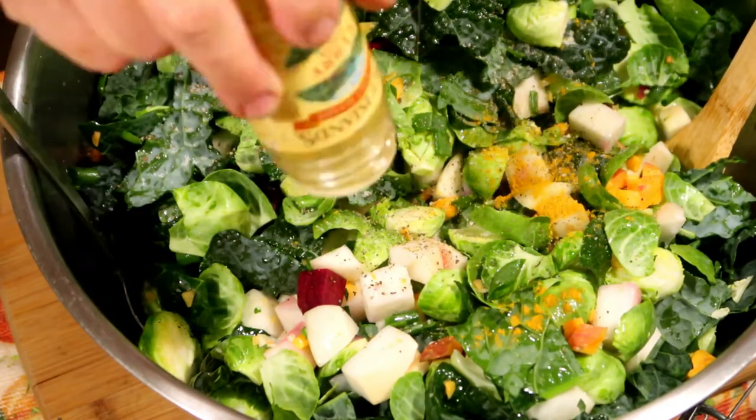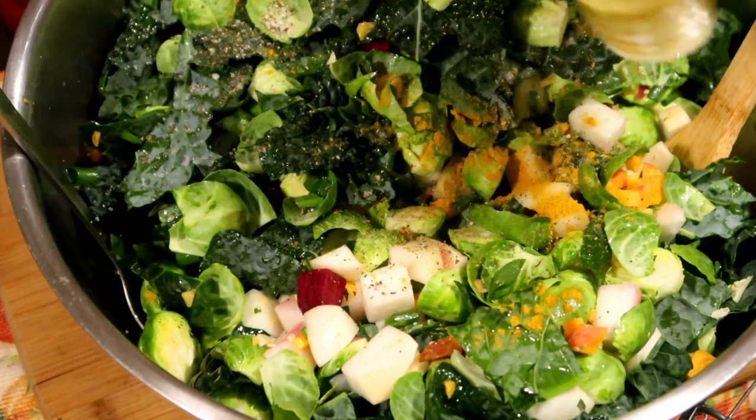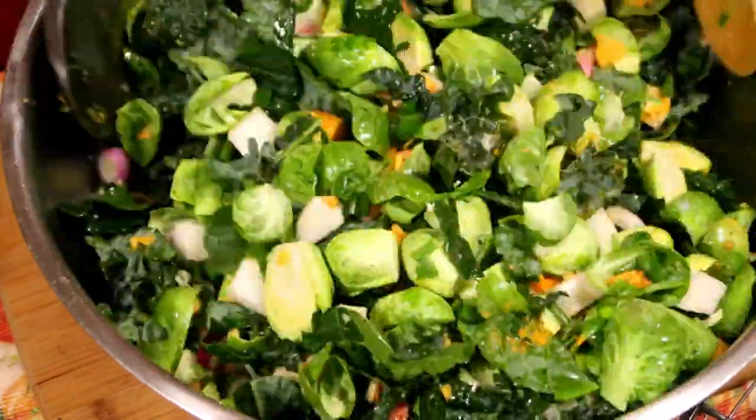And you guys, I love yellow curry. I just love it. You're going to see it in dishes, just like the garlic. One more mix.